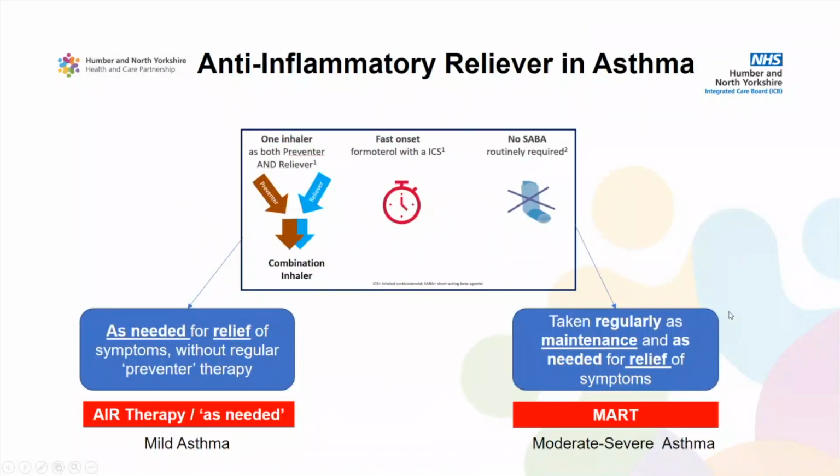So what is anti-inflammatory reliever? Anti-inflammatory reliever refers to the use of a combination inhaler that has both an anti-inflammatory medicine, so an inhaled corticosteroid, as well as a reliever. And the reliever in the anti-inflammatory reliever inhalers is formoterol. And formoterol is a long-acting beta agonist, but it is also a fast-acting beta agonist. So I'll show you some data shortly, which shows that the onset of bronchodilation with formoterol is equivalent to that of a SABA. And as a result, you do not need the SABA inhaler as part of this regime.